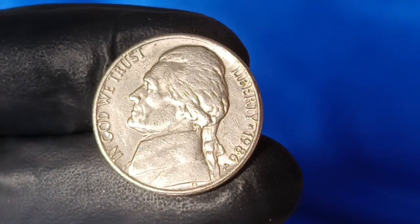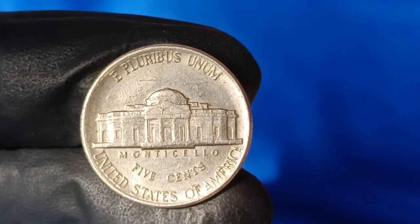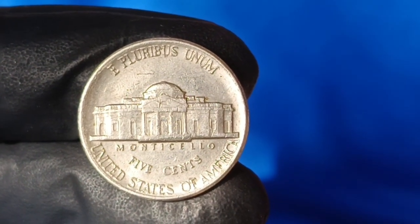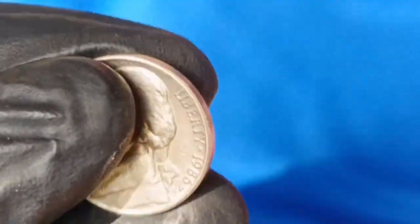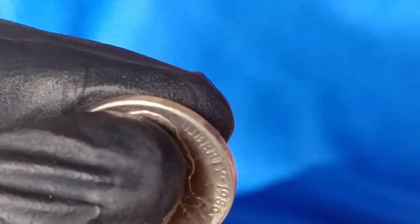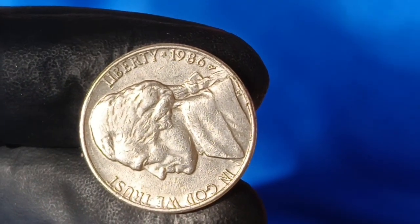By 1986, the Jefferson nickel was in its 48th year of production, struck at the Philadelphia Mint, identifiable by the P mint mark on the obverse, a practice that began in 1980 for Philadelphia minted nickels, marking a shift from earlier years when Philadelphia coins bore no mint mark.